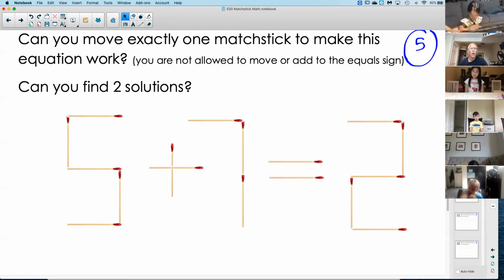Move the matchstick on the bottom and move it to the 12. Wait a minute. Do you mean this one right here, Raymond? Yeah. Oh my God. Guess what, guys?